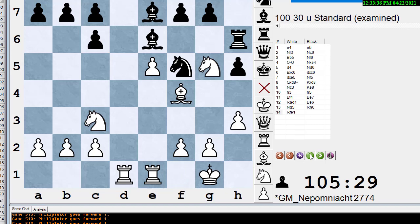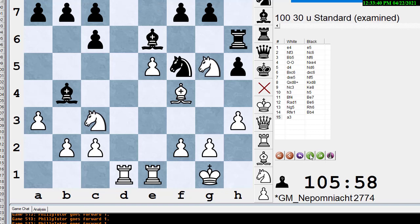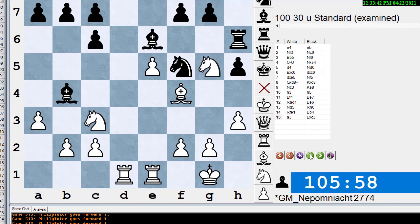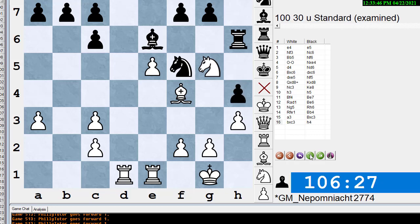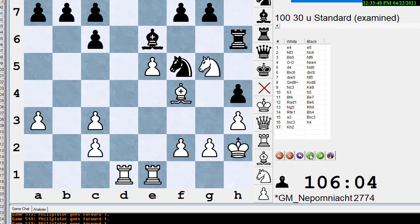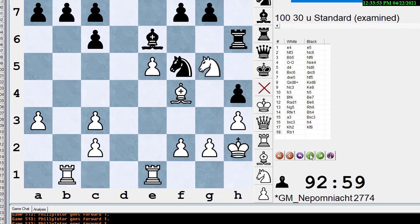Rook Fe1. So far, again, Nepo hasn't used any time. A3, played immediately. Everything's been played immediately for White. Pawn takes. H4, king H2, still immediate. King F8. There we go. Rook B1. The first non-book move of the game comes on move 18 for White. Black's been out of his book for a few moves. All right, we're going to go to move 22.